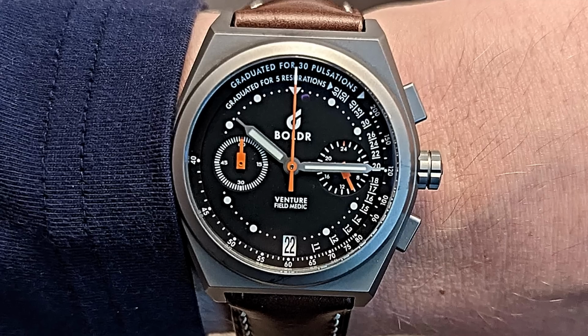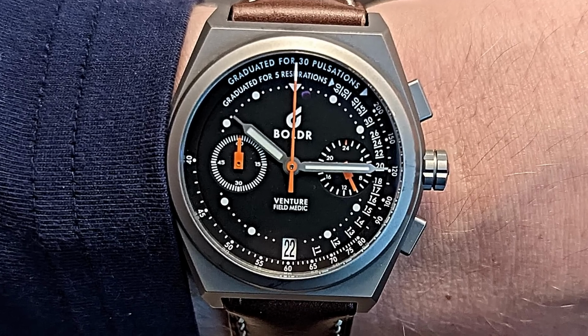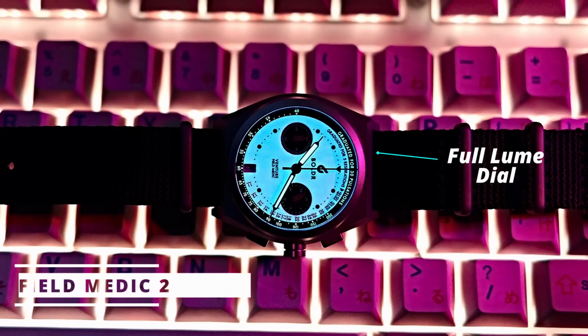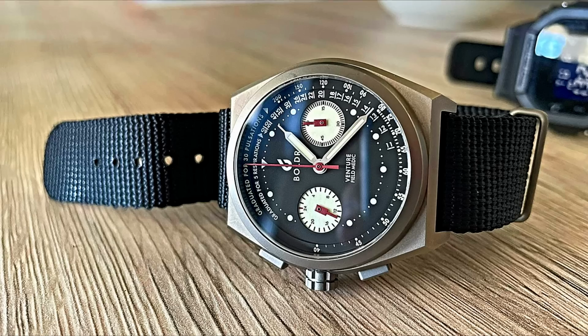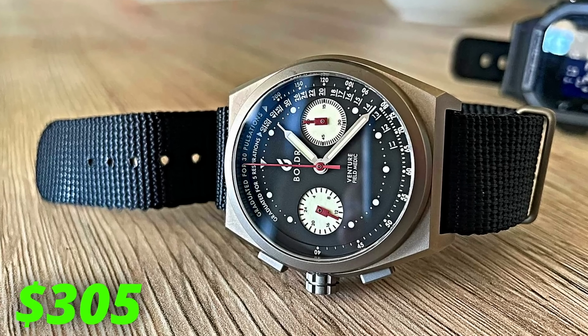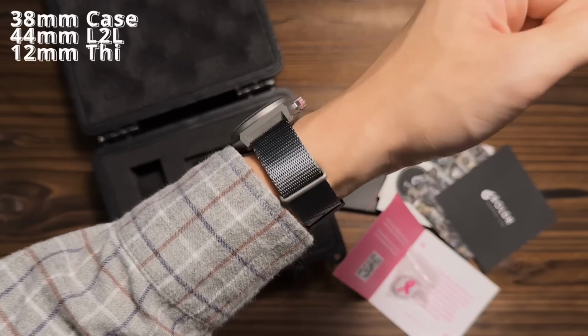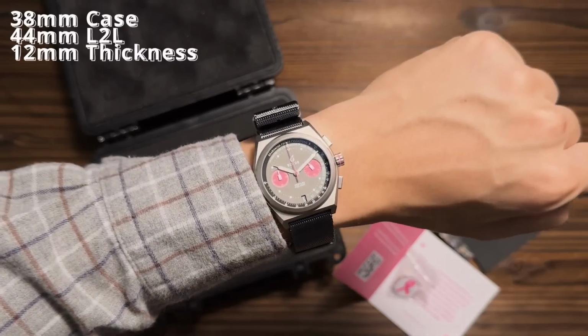I think that Boulder have combined all of these different elements together very well, delivering something original that isn't available anywhere else. My pick would be the Field Medic 2. This specific version comes with a fully lumed dial, making this Field Medic model even more of a tool watch. And if you have a smaller wrist, then this one's for you. The 38 by 44mm case will keep things looking tidy.